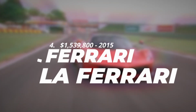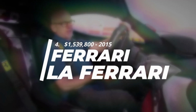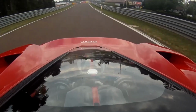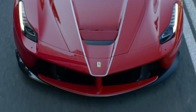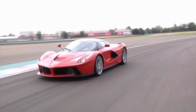Number 4. 2015 Ferrari LaFerrari. Estimated price $1,539,800. The Ferrari LaFerrari, or simply LaFerrari if you prefer, is the pinnacle of Ferrari's current road car program, a carbon fiber 2-seat hypercar that combines a 6.3-liter Ferrari V12 with a battery pack and an electric motor to produce 950 brake horsepower and 663 pound-feet of torque.